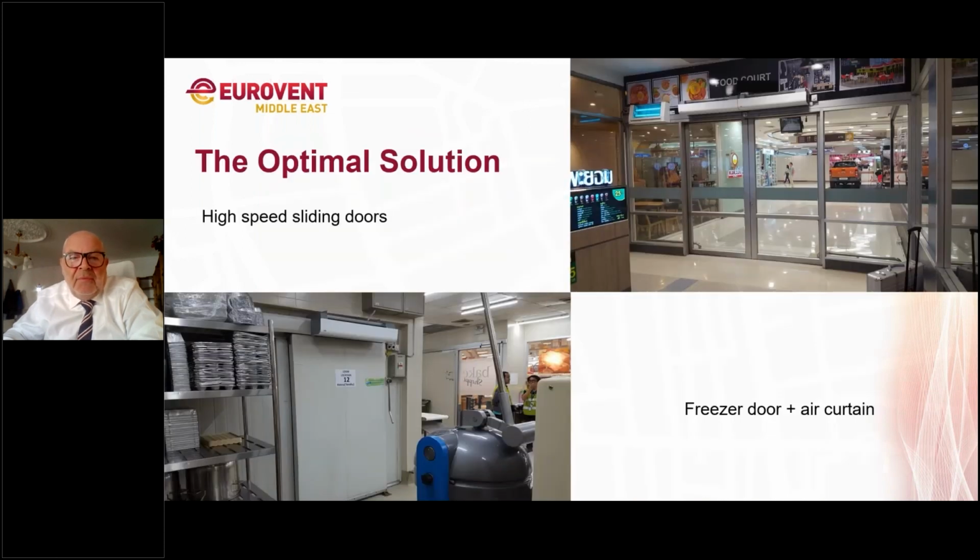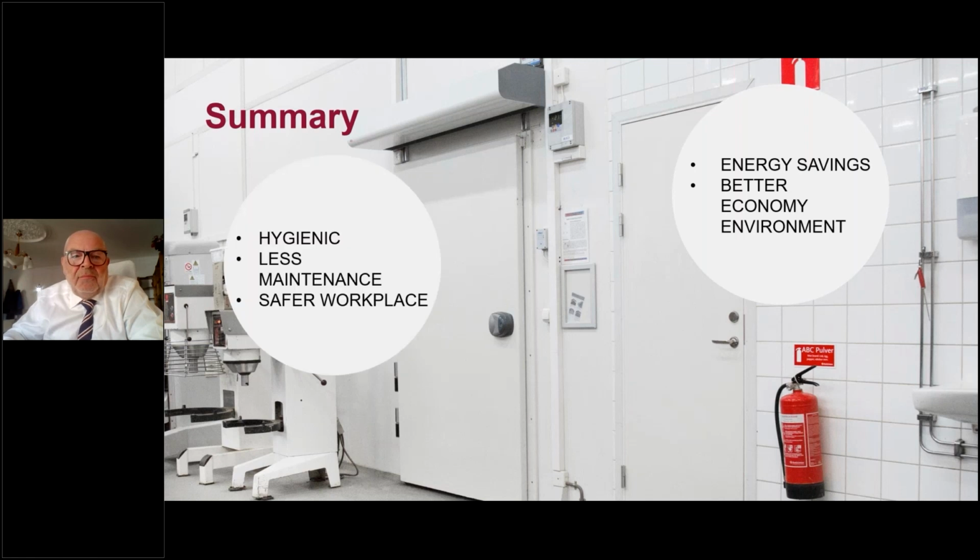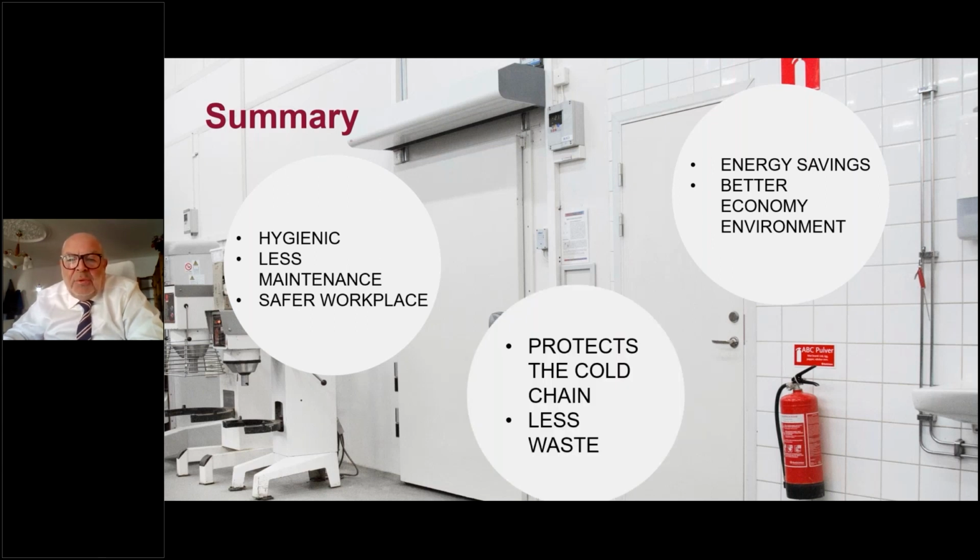So what we say is the optimal solution for the supermarkets, for the doors, you have a sliding door, and on top of that, the air curtain. And when it comes to cold storage, you do the same thing. We install the air curtain, and we have all these benefits that you've seen before. Better economy, it's better for the environment, it's more hygienic, we have less maintenance, we have a safer workplace, and as I started with, it protects the cold chain. We are able to reduce the food waste.